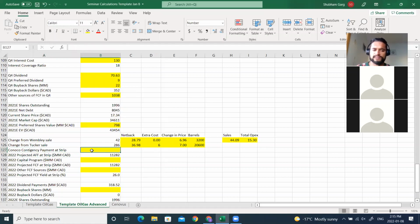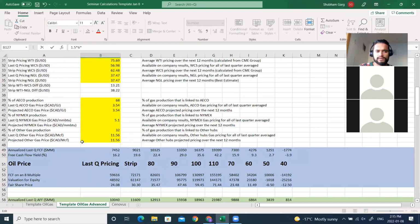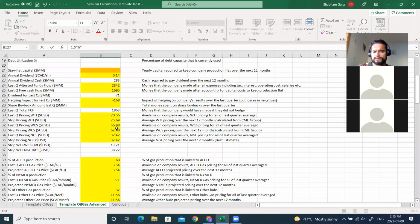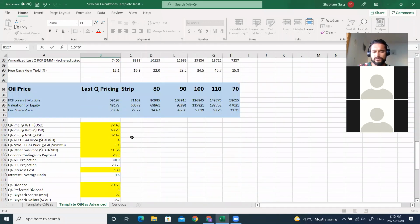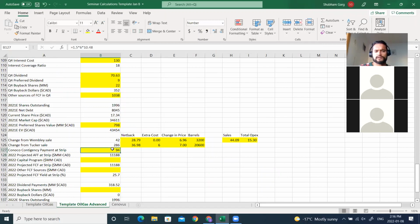The next thing for 2022 is the Conoco contingency payment. The payment is till May 17th, which is roughly 4.5 months. So 4.5 months is 1.5 quarters, right? If you take 3 months a quarter. That's 1.5 quarters times the 6 million, which we've calculated before, and then times how much WCS is more than $52. If we look at the strip pricing, it's roughly $10.50 more than 52. So 62.48 minus 52, we'll multiply this by 10.48. So it's roughly $94 million that they still owe Conoco based on the strip pricing we have right now.